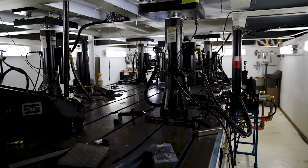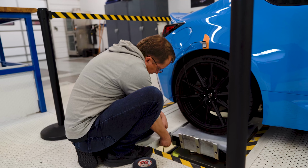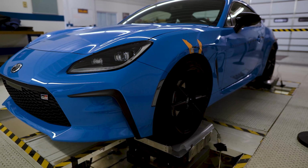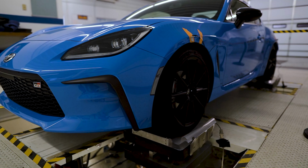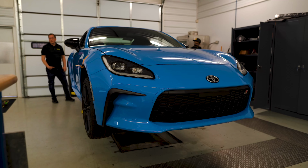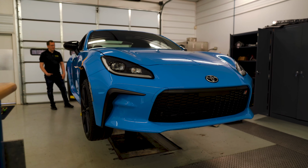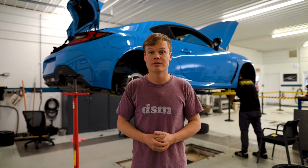This room is where all the magic happens. They have a shake rig built into the ground, and once you roll your car on there, they attach accelerometers and various different sensors, and then they log all that information while they simulate road driving conditions. Once you have that information collected, you can get your car up on the lift here and make changes to the spring rates, the damping, or you can change the ride height, and then you get it back on the shake rig to see how those changes affected your car.